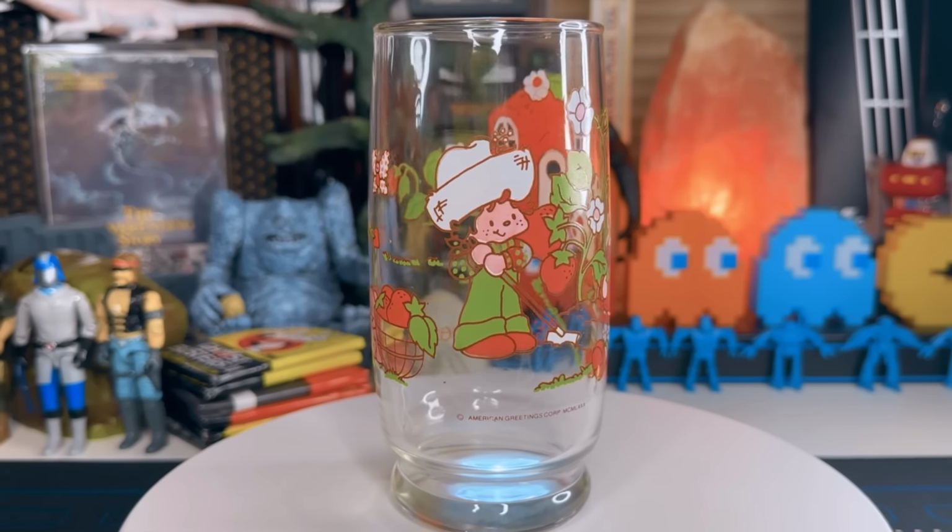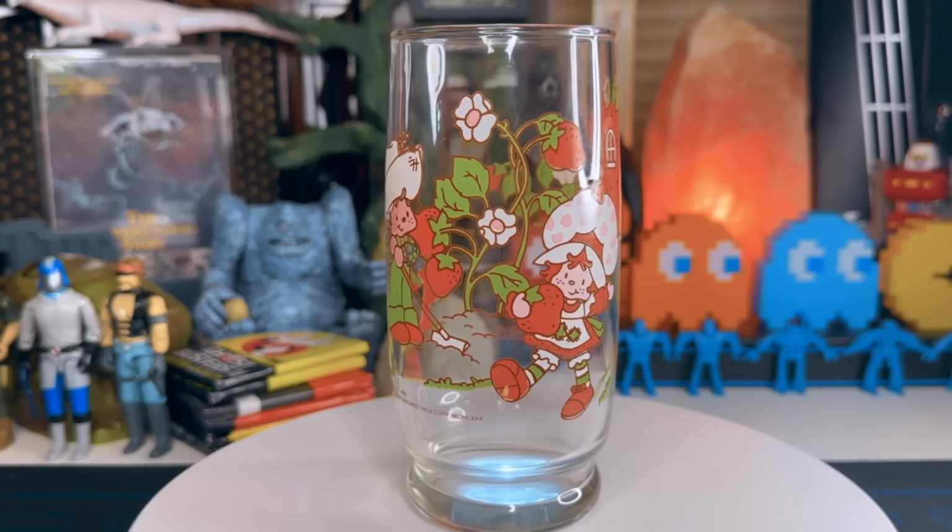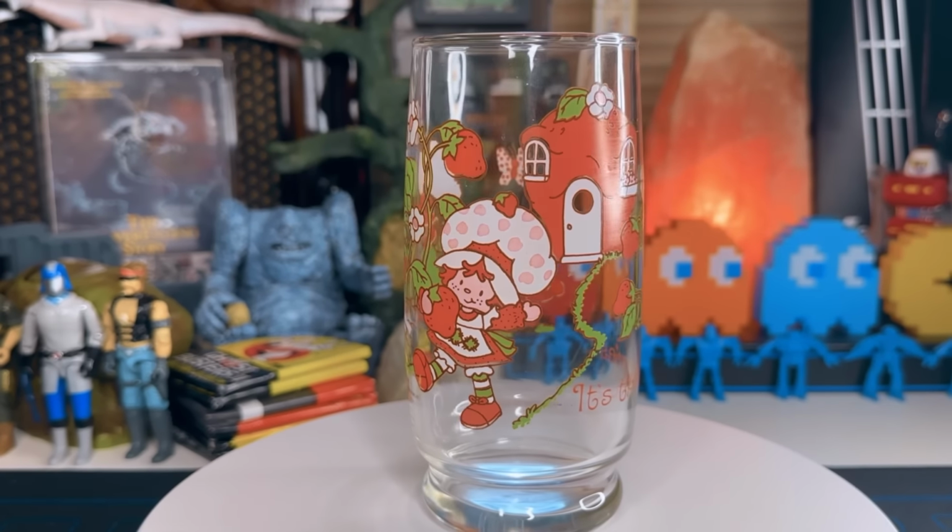And then finally, the last thing I found, which to me was really the best score out of everything, was this cute little Strawberry Shortcake glass. I love this thing, man. It's so awesome. It's in great condition.